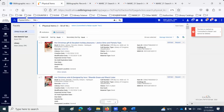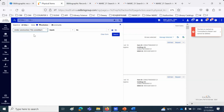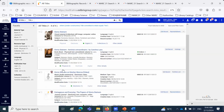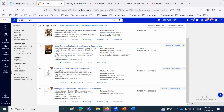If I come to ALMA and I do an all titles advanced search like we did before, and I look for title committed to retain and I say yes, we will get those 4 records. They're all Gloria Steinem. And that's what appears here. I'm doing this in the title subject area. Actually, let's go look at the physical item ones first, and then we'll go look at both reports together.